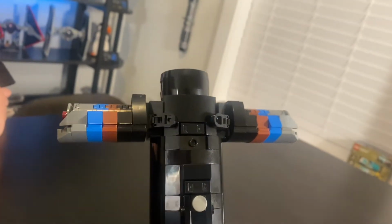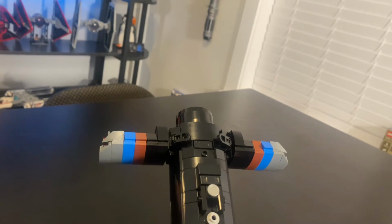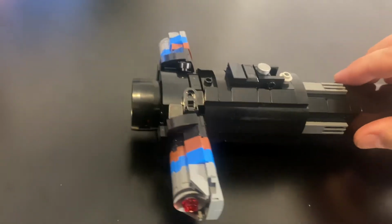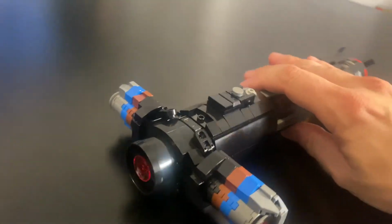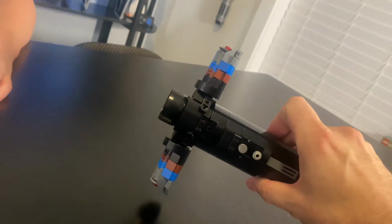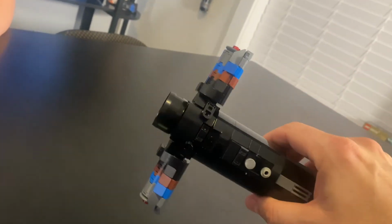I question the way it looks in Lego form, just because they don't blend in together. So it kind of looks like it's striped. So I've wondered if I should replace those with all black pieces. Might look cooler. I may do that eventually. But as it is, it still looks pretty cool. And I do understand the look they're going for.